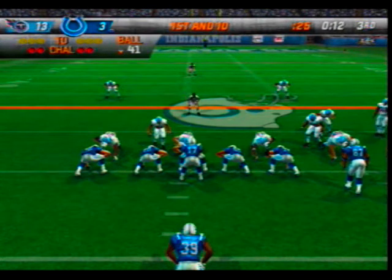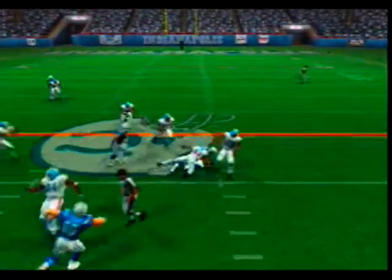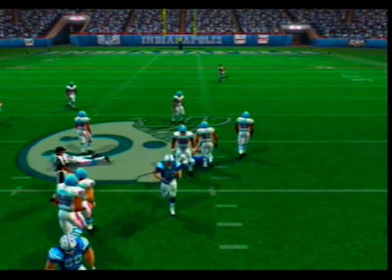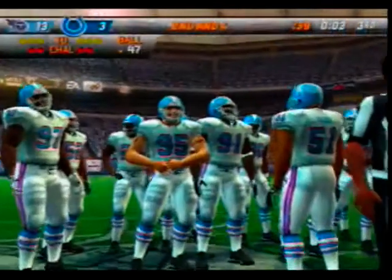Number 17 sends a man in motion. Dropping back to pass on first down. Gets rid of it. Complete to the wide receiver. Bennett didn't have much room to do anything with that one. Yeah, they had the coverage and they made the sure play instead of trying something fancy, like going for the pick.